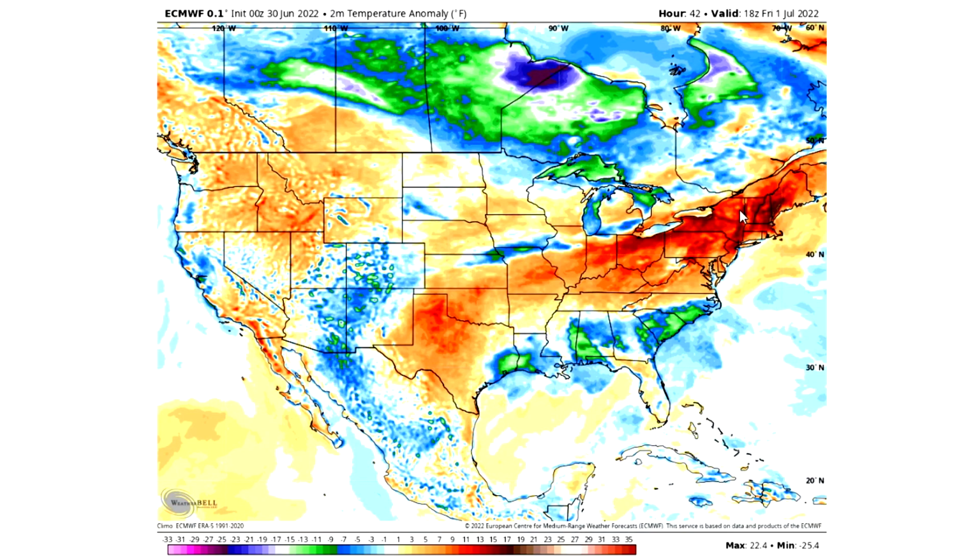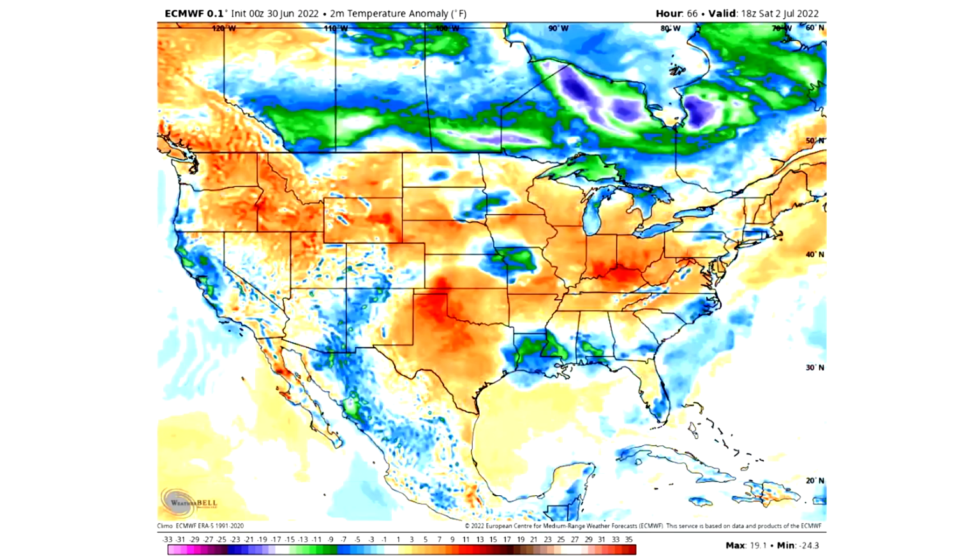For Friday, July 1st, we see the storminess kind of expand a little bit. But overall, for the eastern United States and the south central United States, very hot. We're seeing these reds pop up, which indicates 10 to 15 degrees above what your normal temperature is. Most of these areas, that will mean upper 80s and 90s, especially there in the northeast. So we're going to see very hot temperatures here on Friday, July 1st. What a way to get July started.